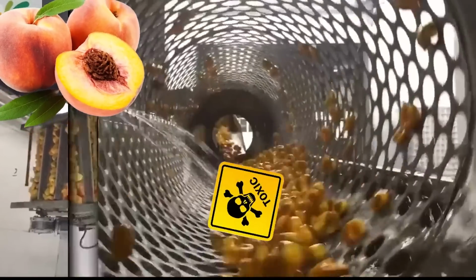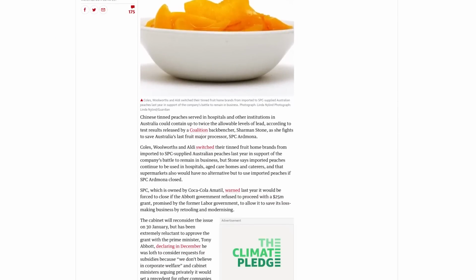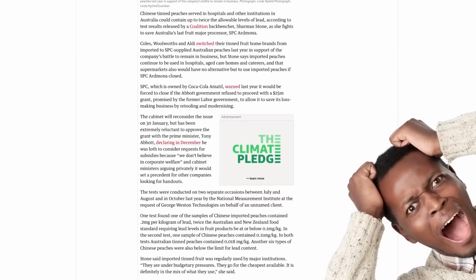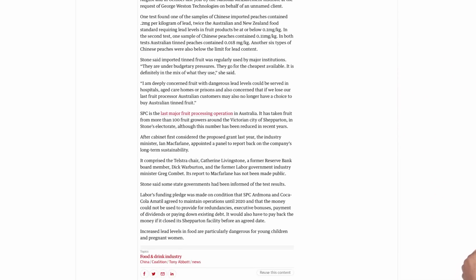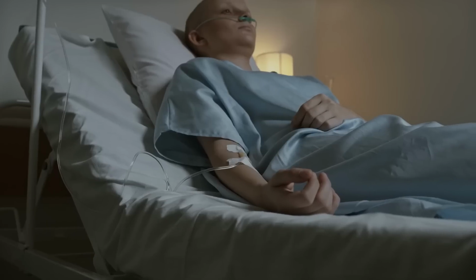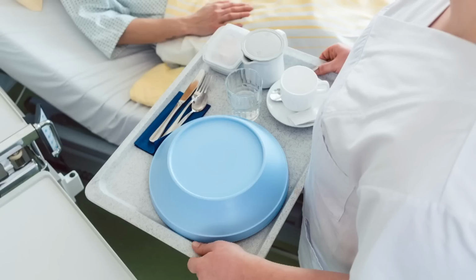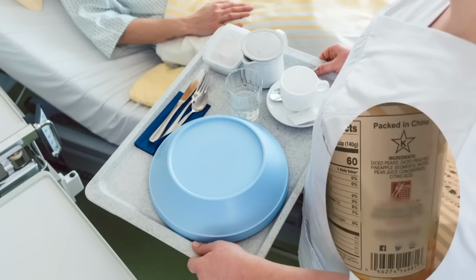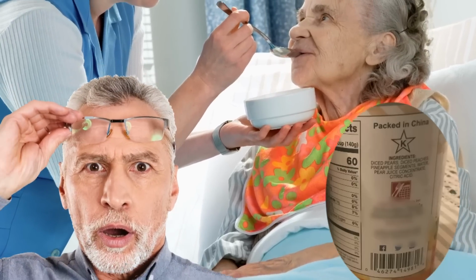Now, in an article from The Guardian back in 2014, it was actually discovered that these imported canned peaches from China were found to contain up to twice the amount of lead that is actually allowed. Now that's super scary given the fact that lead is not good for you, but it is actually up to double the amount of lead that's safe to consume. Another thing is, due to the low cost of these canned peaches, a lot of them were being served in hospitals and elderly homes in Australia.